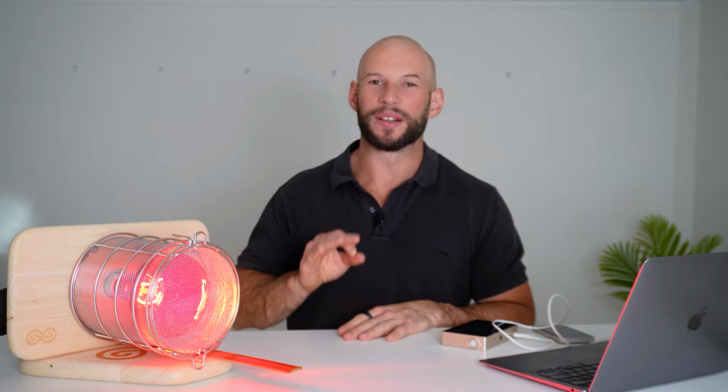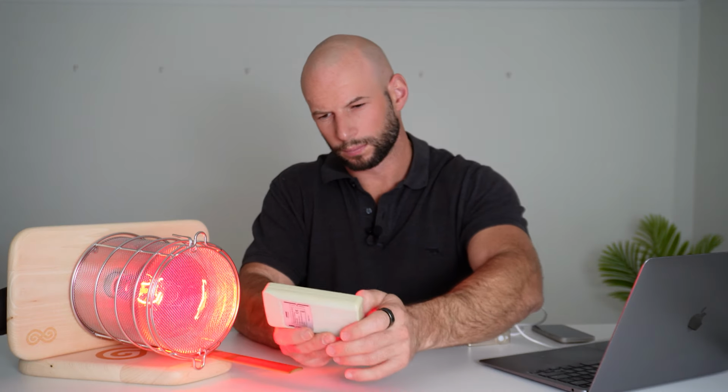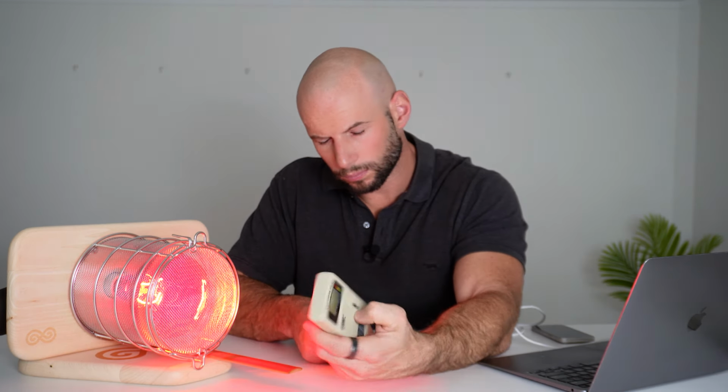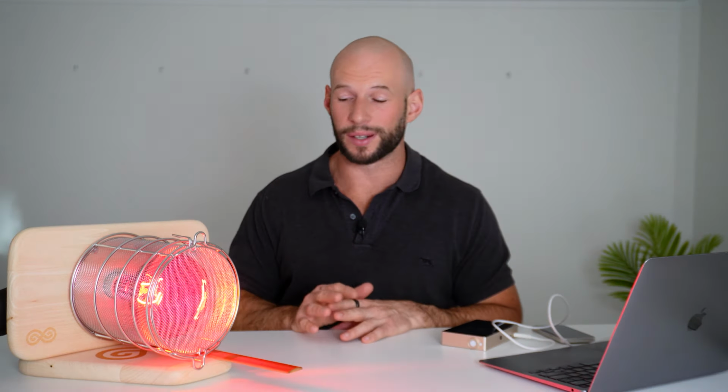Now, I also tested sound. I can tell you now, there was none, which is great. And EMF levels, because SaunaSpace make quite a song and dance about how this is EMF free, very safe, very natural, and no flicker or anything like that. And I can tell you, yes, that is correct. There's no flicker and there's no EMF and no sound.